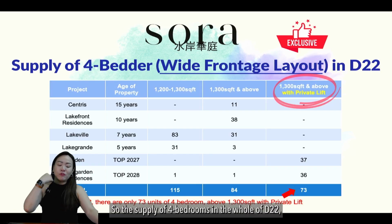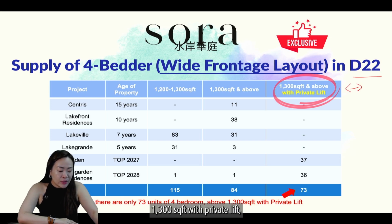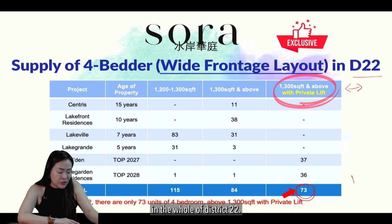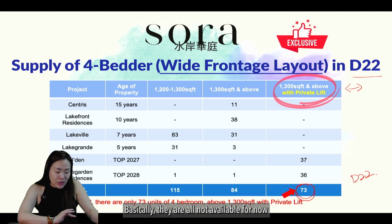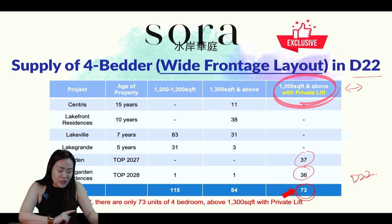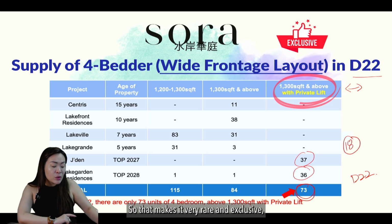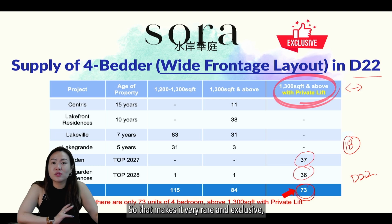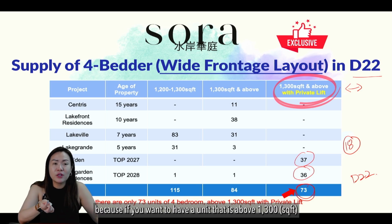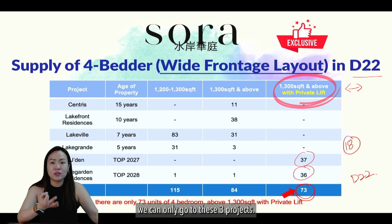The supply of 4 bedrooms in the whole of D22, above 1,003 square feet with a private lift, is only 73 units in the whole of District 22. Basically, they are all not available for now because they are in Jaden and the gardens itself. Plus us, there will be another 18 units available for sale in the future. That makes it very rare and exclusive, because if you want a unit above 1,003 square feet with a private lift, we can only go to these three projects.